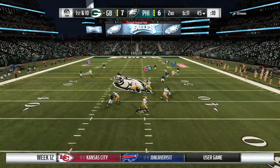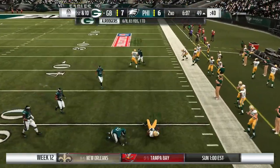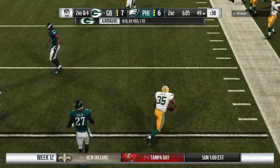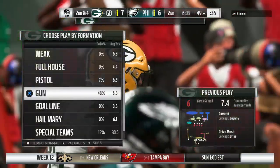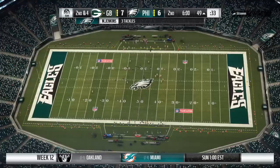Rodgers now on 1st down. Finding his safety valve here. That's complete. And he'll get it into enemy territory just across midfield at the 49. It'll be a gain of 6, and it's a 2nd down.